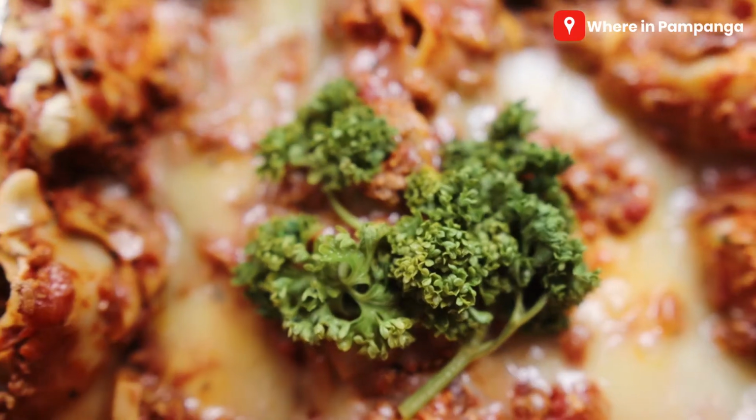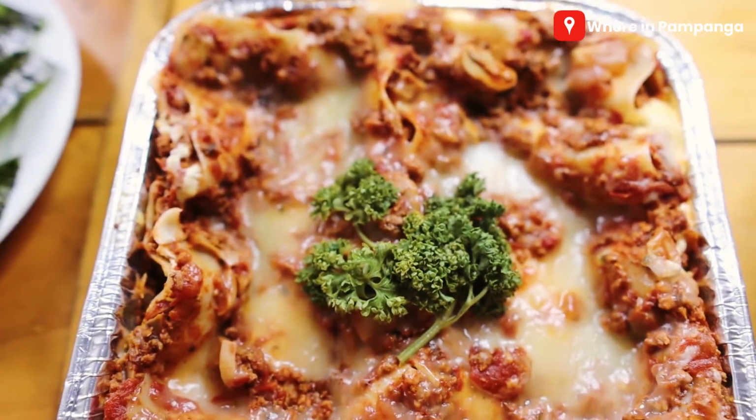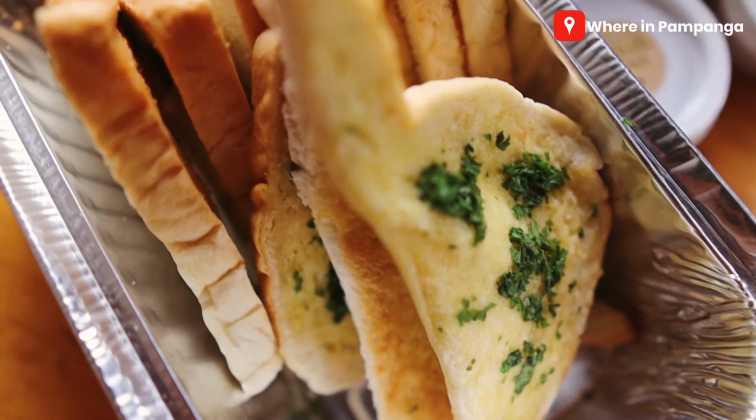And then for the baked lasagna, it's 550 pesos for this size. It comes with 10 pieces of garlic bread. Now, for solo orders, guys, ang mura. It's only 70 pesos plus 1 garlic bread.